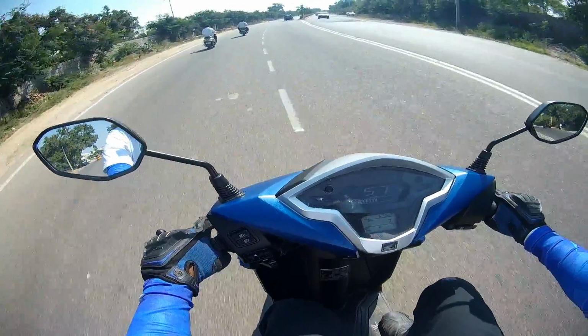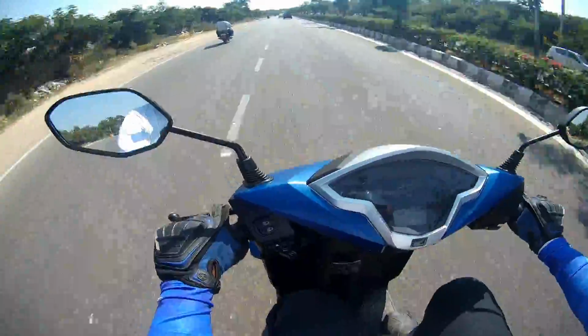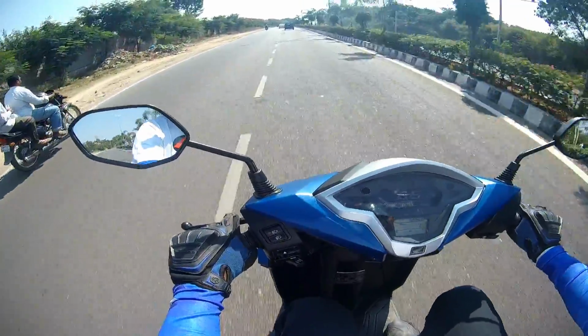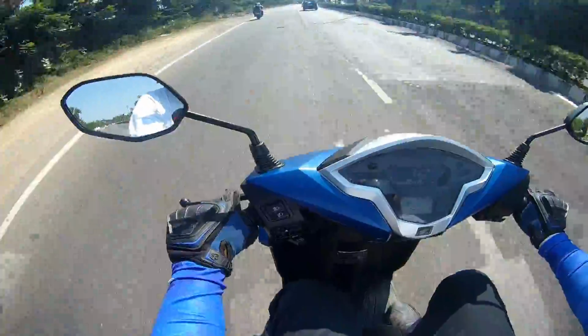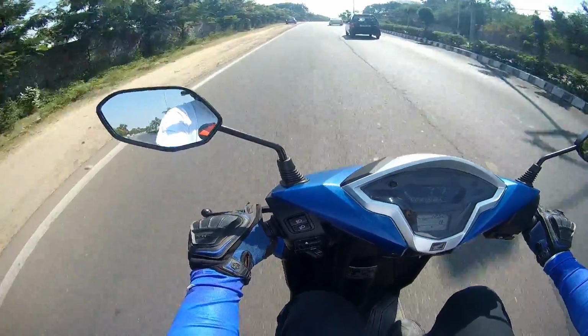Now, taking the scooter out for a spin, refinement is the first thing that you'd want to sing praises about when it comes to a Honda. The engine response, the power delivery, the throttle action, and the ride feel, everything is similar to that of the Activa 125. The scooter pulls effortlessly even with a pillion on board. The power delivery is smooth and linear.